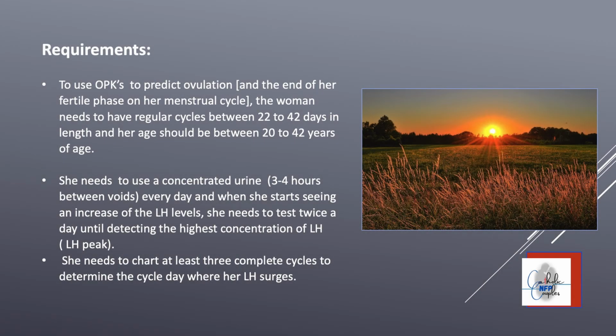Requirements: to use OPKs to predict ovulation and the end of the fertile phase of her menstrual cycle, the woman needs to have regular cycles between 22 to 42 days in length, and her age should be between 20 to 42 years old. She needs to use a concentrated urine every day, 3 to 4 hours between voids, and when she starts seeing an increase of the LH levels, she needs to test twice a day until detecting the highest concentration of LH peak. She needs to chart at least 3 complete cycles to determine the cycle day where her LH surges.